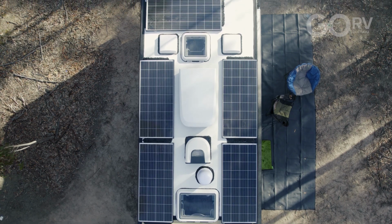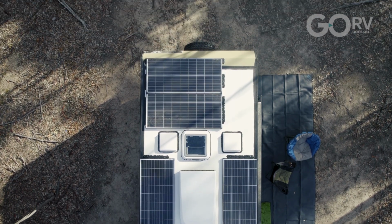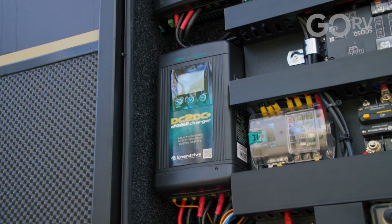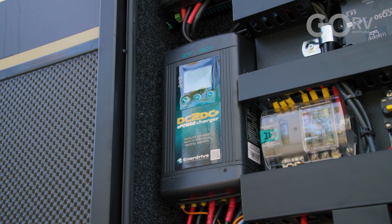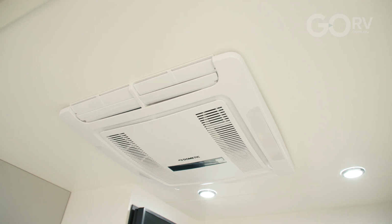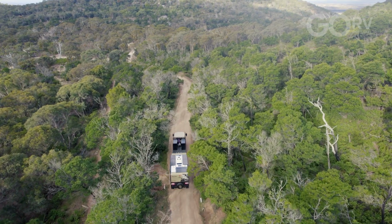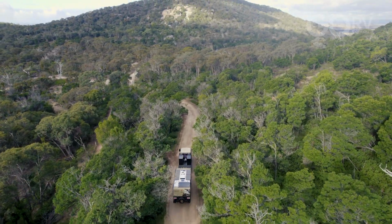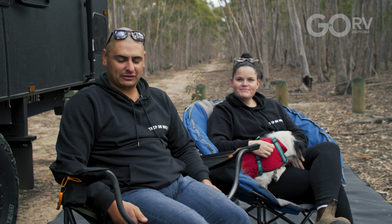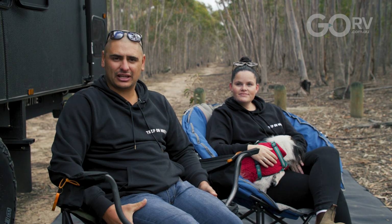So we've got 400 amps lithium, 6 200-watt solar panels, 2 MPPT solar regulators, and a DC to DC charger with the Combi 3000-watt inverter. Good to power up any appliance really, especially the aircon. Went above and beyond with it because I'd like to go around Australia one day, and it's a good system for it, I suppose.